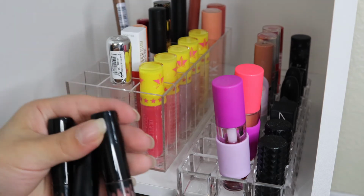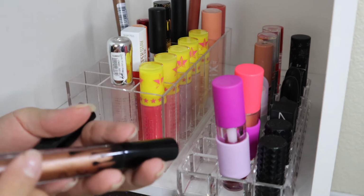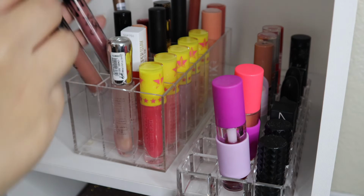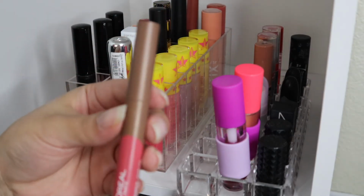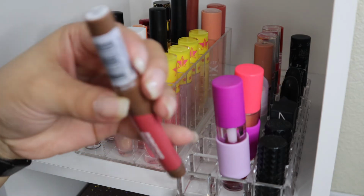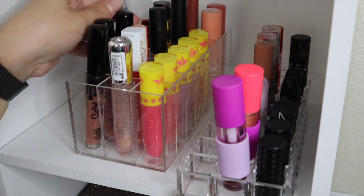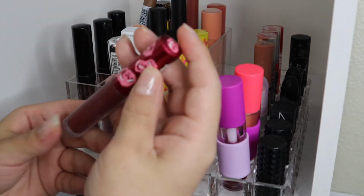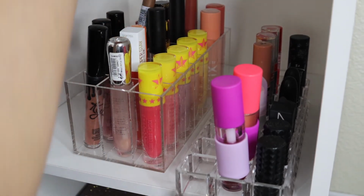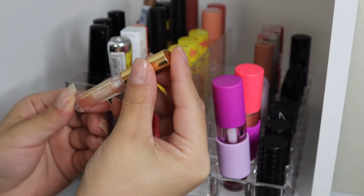I have 3 Kylie, the Posy K, King K, yes, and I have Dolce K. This is new to me. This is a L'Oreal Matte Lip Crayon. This one is in Apricot. I also have a Lime Crime liquid lipstick. This is from Grand Lips. This is the Hydrating Lip Plumper.